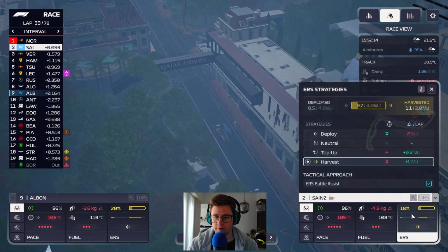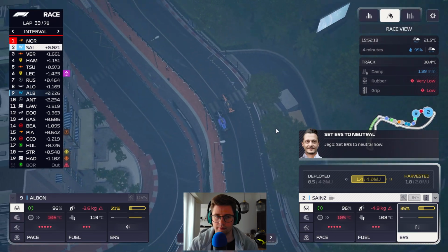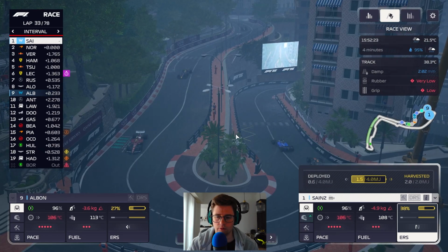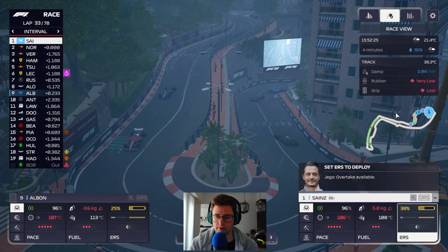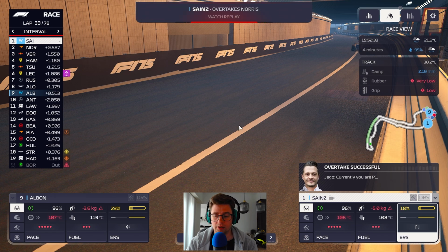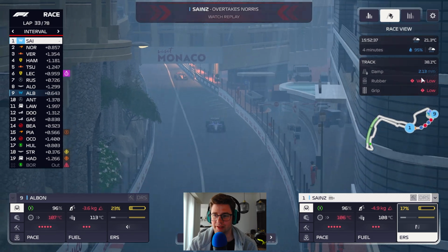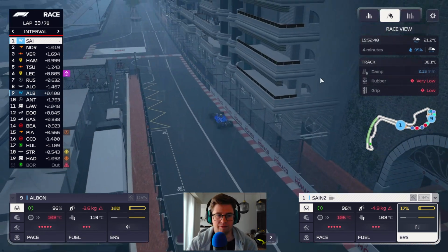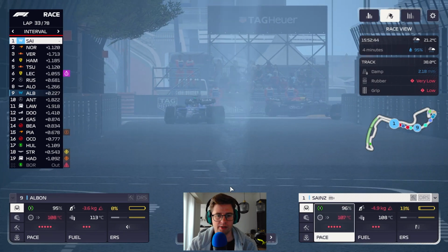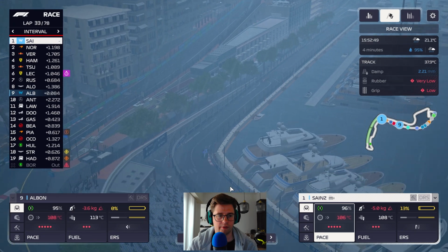Just not great for us. There we go. Up the inside goes Sainz now, and now we try and create some distance. Let's use some deployment down the straight here. I mean, if anything, maybe we get lucky and we get a safety car after a while here. But yeah, you can see the track is getting very wet very quickly. So again, we just need Sainz to push and try and create an advantage here over the wet tires.